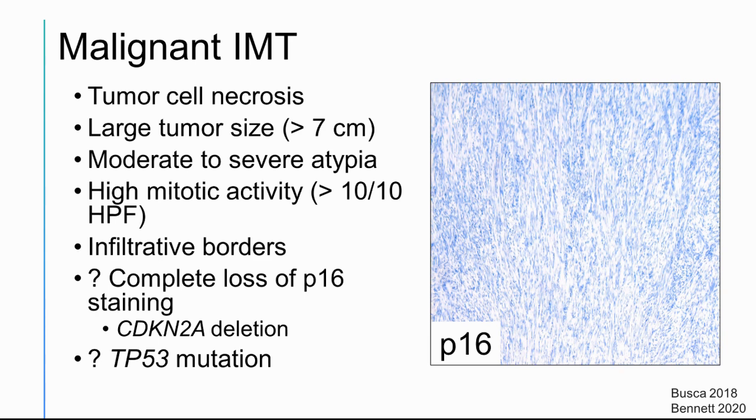In our IHC study, we actually found complete loss of P16 staining in 5 IMTs, 4 of which clinically recurred. The 5th one was lost to follow-up, and 2 of these had DNA NGS performed and showed CDKN2A deletion. Similarly, a recent USCAP abstract also showed a recurrent uterine IMT that had a TP53 mutation. So although we do not have a large number of tumors with these markers performed, it definitely needs to be investigated further to see if malignant IMTs are characterized by abnormalities in these genes.